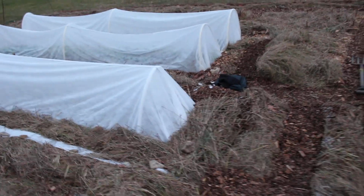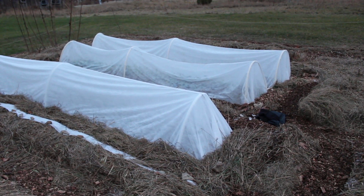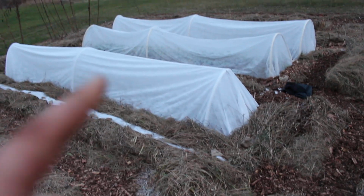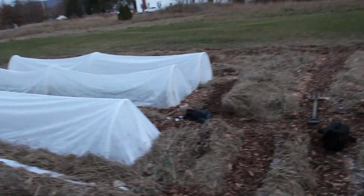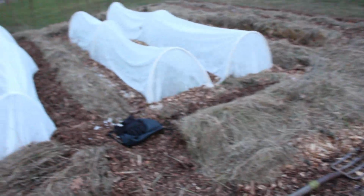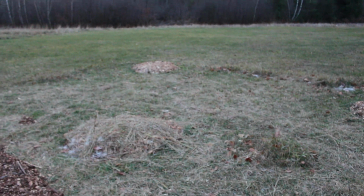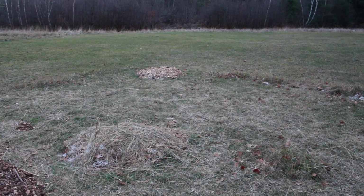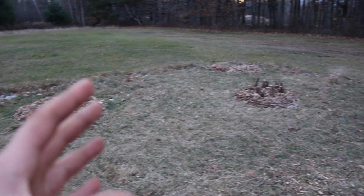So really all I have to do now is keep these tunnels from caving in from snow, which I don't think should be too hard. This one I'm not worried about. These two, we've got to keep an eye on those. And yeah, just a lot of production space for root crops and greens. And then the mounds out here all have garlic planted into them. I'm thinking about making this a whole big New England pie pumpkin patch.